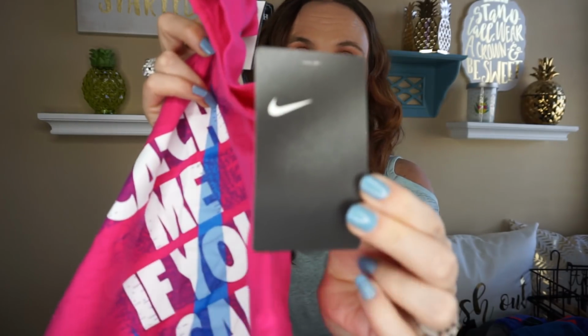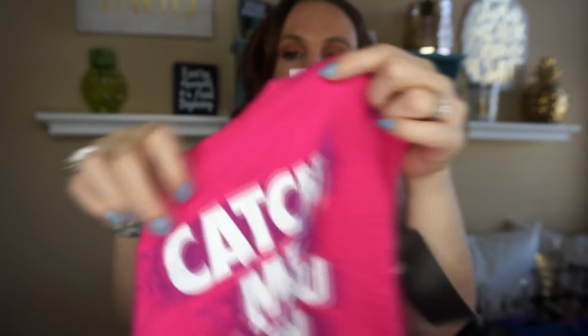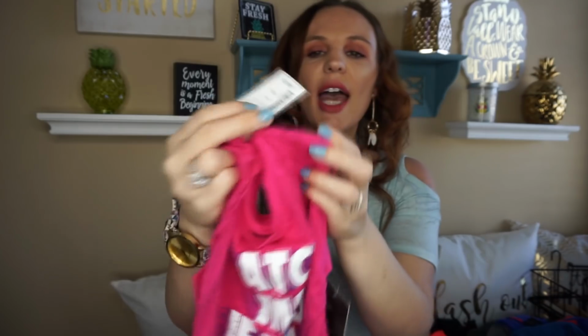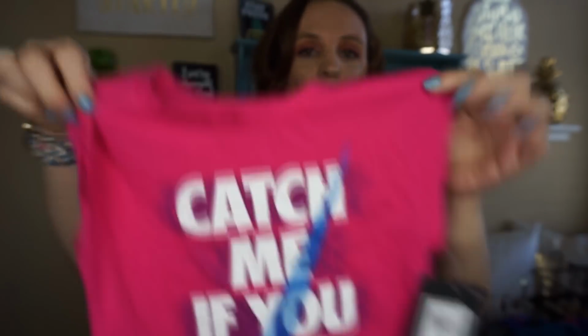So then the next thing, we're big into Under Armour and Nike, and so I found a brand new Nike shirt. So this retails for $18. Here's her little shirt, Catch Me If You Can. I just thought this was super cute, and I only paid $4.99 for that. So brand new shirt, $4.99. I mean, heck yes.